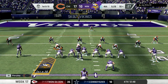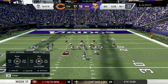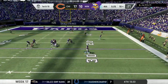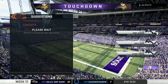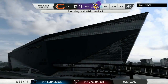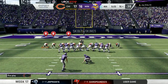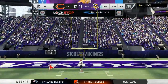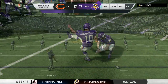The drive continues as they search for a tying touchdown. Here's 1st and 10. From the red zone now, they'll look to throw. It's caught in the end zone. Touchdown, Minnesota. From 19 yards away, as they can now even this game here in the 4th quarter with an extra point. The call is to go for 1 and kick the extra point. And no sweat, he puts it through, and we are tied here in the 4th.